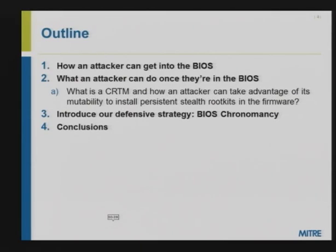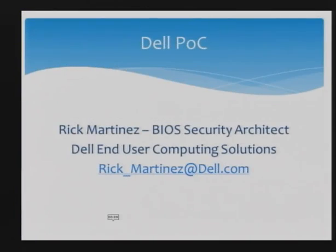I will show you how an attacker can get into the BIOS. I will show you what an attacker can do once he or she gets into the BIOS. Part of this is I'm also going to explain what a CRTM, a core root of trust for measurement, is, and how an attacker can take advantage of a weak CRTM, aka mutable CRTM, to install a persistent stealth rootkit in the firmware. Following that, I'm going to introduce our defensive technology that we've been working on, which we call BIOS Chronomancy, and following that, conclusions and Q&A.